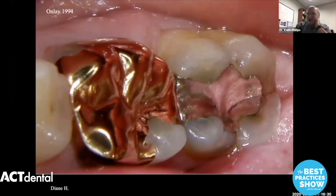Patient comes back in 1994, and something's hurting now. And I've learned some things between the late 80s and the mid 90s. Now I look back and I see this deformed amalgam back here. I see this dark area underneath there. I see, is this a crack here? And I'm thinking, wow, let's take that amalgam out.